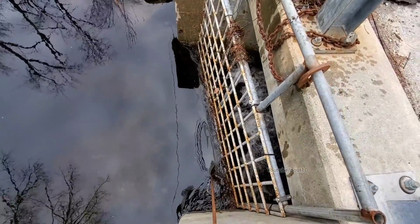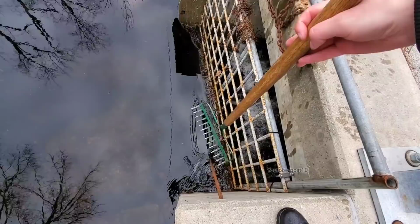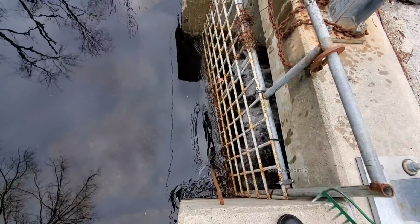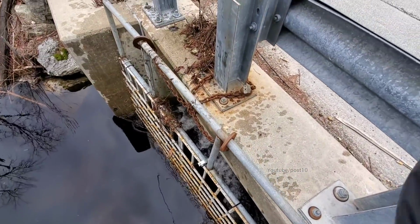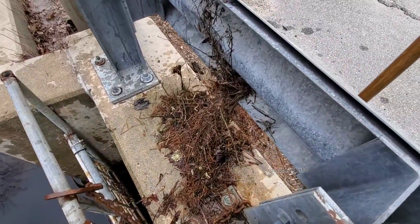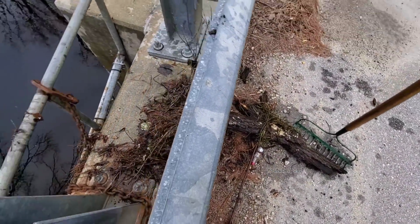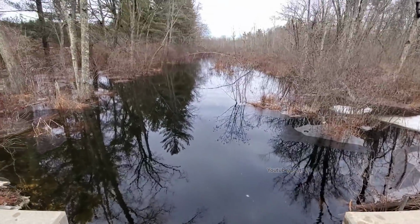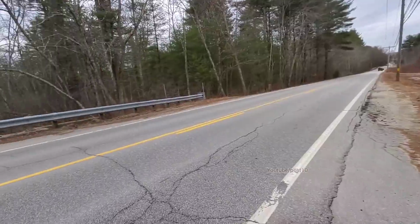All right, we got almost all of that stuff completely off. If you saw down below, I was poking out underwater holes to make it go faster. Most of it we just let pass through. A few bigger clumps I was able to bring up top. Looking good. Looking very good.